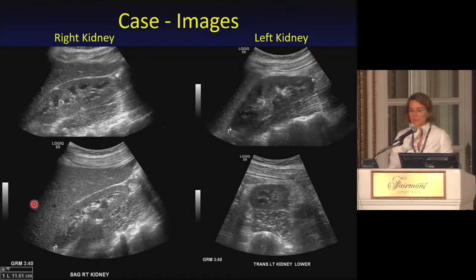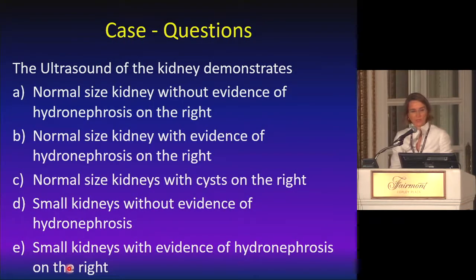So you have the right kidney on this side. It's a longitudinal cut, the left kidney on this side with a transverse cut. Here's the size of the kidney, 11.6. And the questions for you would be, do we have a normal-sized kidney without evidence of hydronephrosis on the right? Do we have normal-sized kidneys with evidence of hydronephrosis on the right? Do we have normal-sized kidneys with cysts? Small kidneys without evidence of hydronephrosis? Small kidneys with evidence of hydronephrosis?